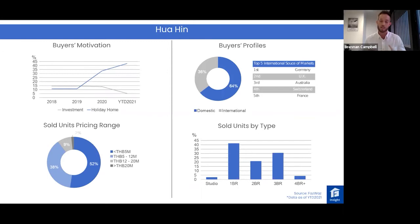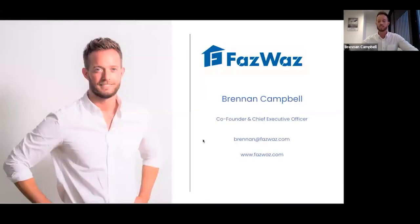There are smaller condominiums that are much more affordable, for around 1 million, 2 million baht. There are oceanfront condominiums with beautiful sea views. And then there's this segment of the market, which is affordable landed property, which is 2, 3, and 4 bedrooms, which you can see in the middle segment here. So overall, looking forward, we see that these trends still continue.